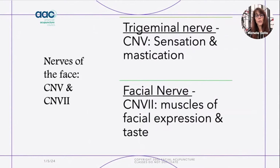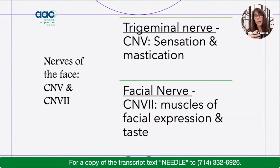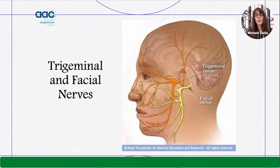The face has two nerve branches that are in charge of the functioning and the sensory of the face. So we have the trigeminal nerve, which is the fifth cranial nerve, CN5, and that takes care of sensation and also mastication. It connects to your masseter. The facial nerve, which is CN7, cranial nerve 7, helps the functioning of the face, so your facial expressions and also taste. So you can see the two different nerves, the facial nerve and the trigeminal nerve.